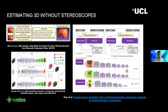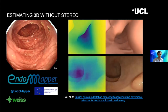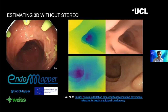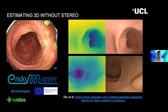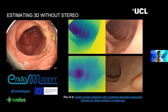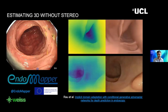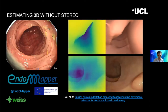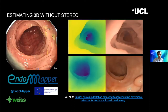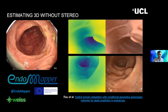So I'll just show some of our recent work in this space where we're taking synthetic data, top right. This is data generated in Unity. And we're able to train monocular depth estimation networks. Some of this work originated at UCL, but it was used for autonomous vehicles, and we've adapted some of these models to endoscopy. In essence, you can train on this synthetic data, and you can make the model work on real data. It's not bulletproof, but it seems to perform quite well.